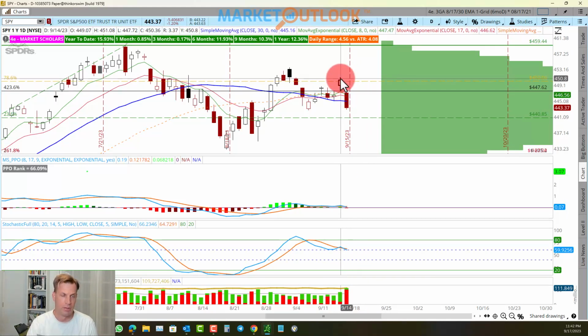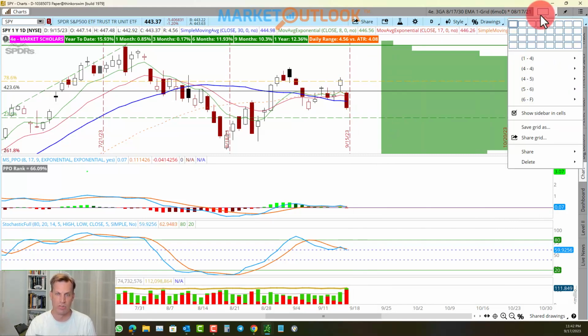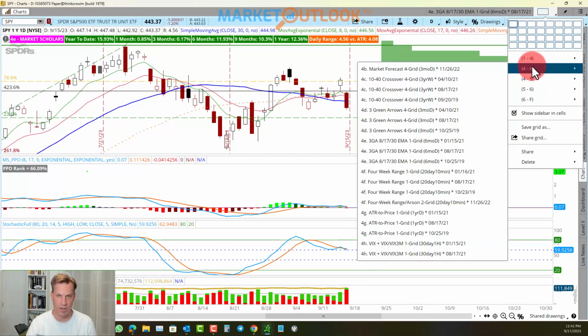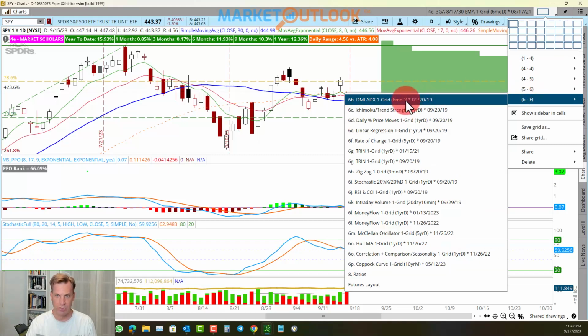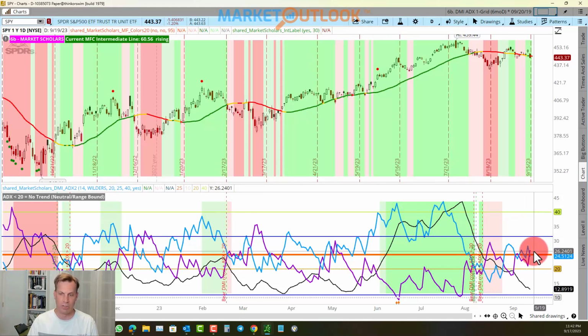The gap, we closed at 450.36. The high at 447, so about another 3 points added to that. So you're looking at about 7.5 points with an ATR of only 4. So big range, big volume suggests there was something significant to that Friday move. Looking at some of the other oscillators, you can see that negative indicator did cross back above the positive, though they're still both right around that 25 level.